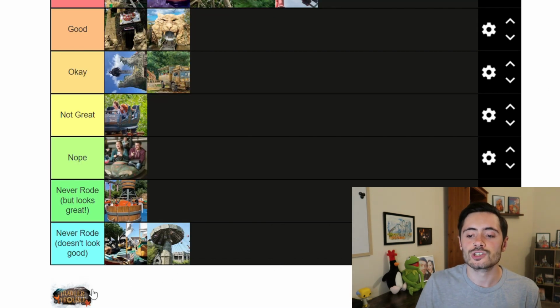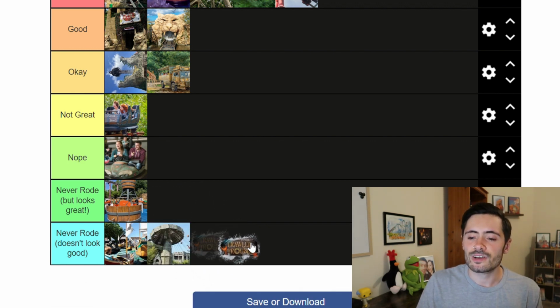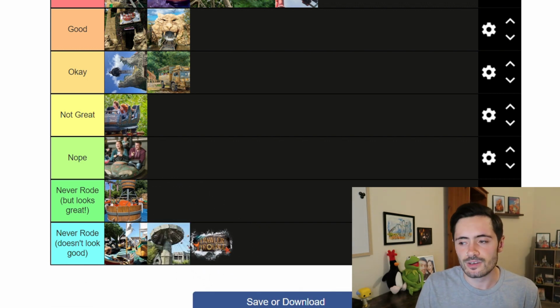Finally, we've got Traitor Trouble. Now this is a new one from Shipwreck Coast, and this one I'm also going to put in Never Road, doesn't look good. Just personally, this one isn't for me. I've not really looked into it that much. Don't get me wrong, this doesn't look like the worst ride in the world, but it's just not my cup of tea, so that's why it's going into this section.